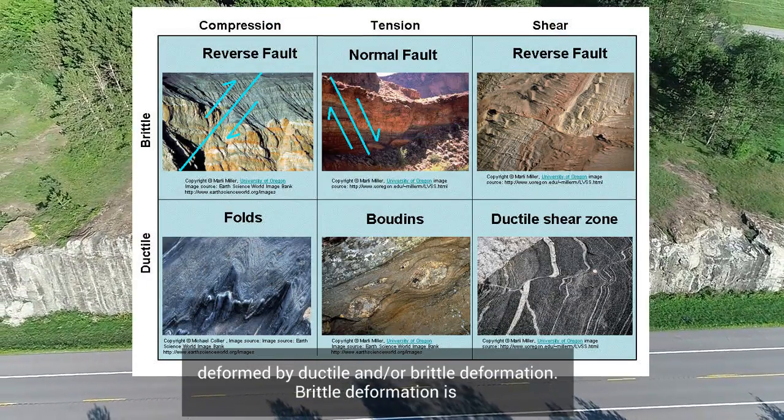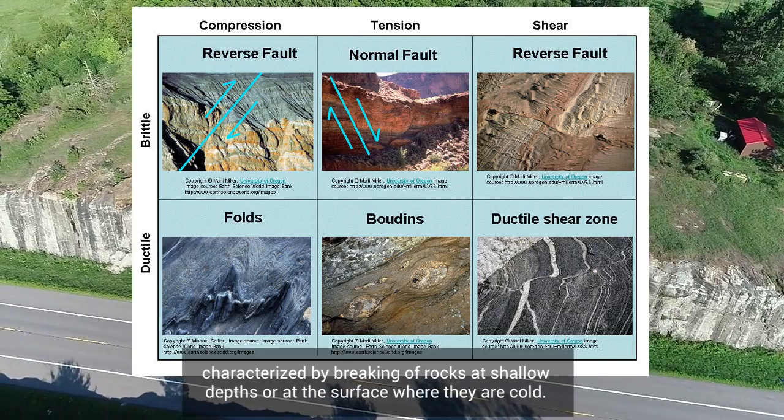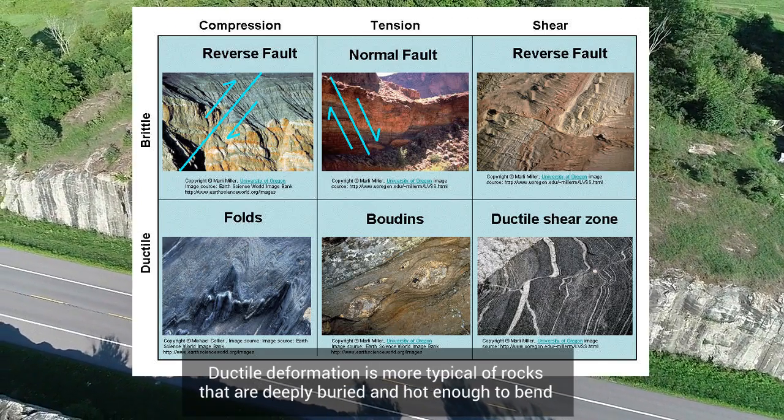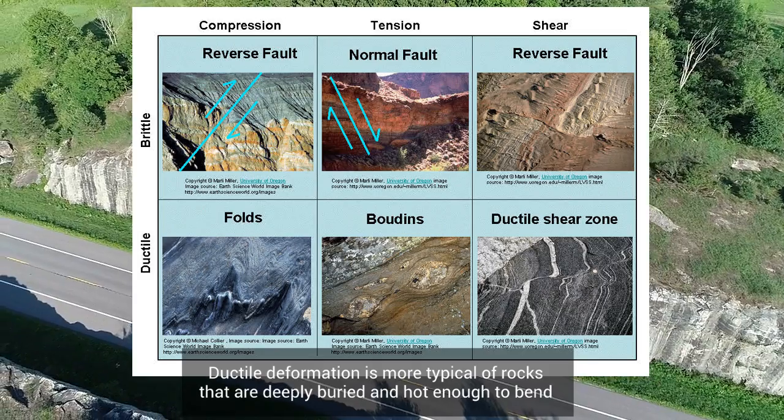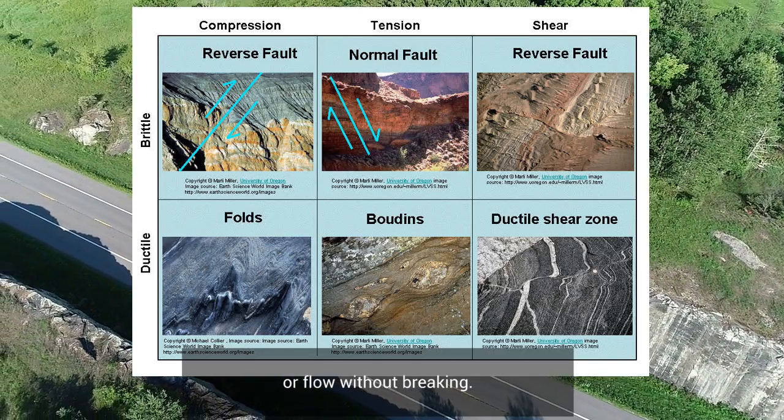Brittle deformation is characterized by breaking of rocks at shallow depths or at the surface where they are cooled. Ductile deformation is more typical of rocks that are deeply buried and hot enough to bend or flow without breaking.